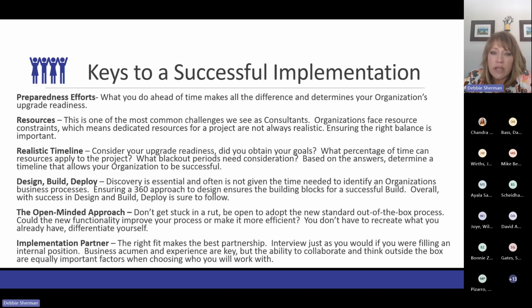Resources. We all know that today resources are just really hard to come by. Not only that, but organizations are trying to do more with less, which means many of our resources are already stretched. So now we're asking them to stretch to the limit. And this is one of the most common challenges we see as consultants. Organizations just face constraints, and dedicated resources for a project are not always realistic.